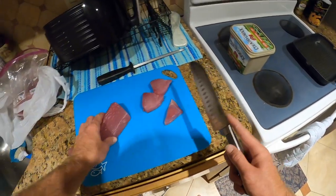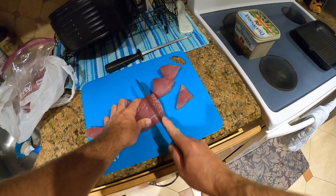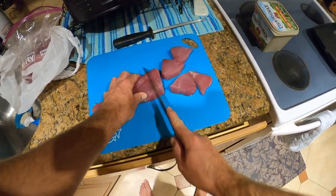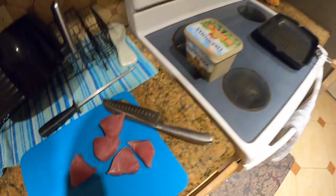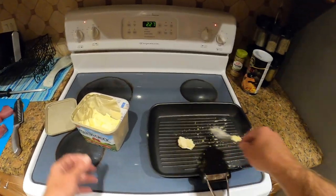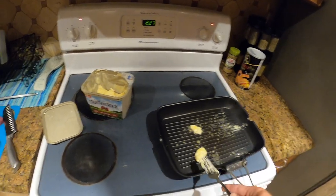Okay, one, two, three, four. I'll do five. Five. You can see those nice steaks. Oh yeah. Hot pan, that's what you want. Nice hot pan. Get it buttered up while that butter's melting.